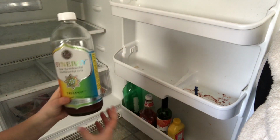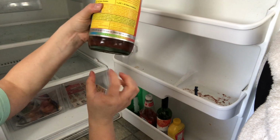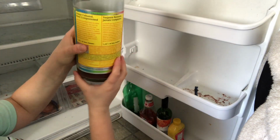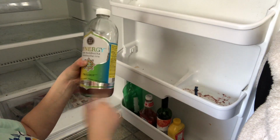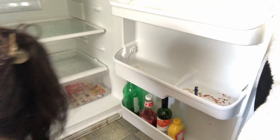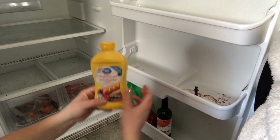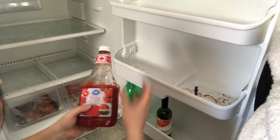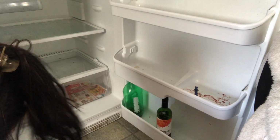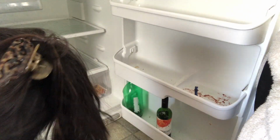We do have some of this kombucha. I will say though, we are not a huge fan of it, but we did manage to drink most of it. Like there's maybe that much left. Probably won't buy this kind again. I don't even know how to explain the taste. We do like kombucha, just not that kind. And I have some yellow mustard, some ketchup. Ketchup is like a necessity in this house.